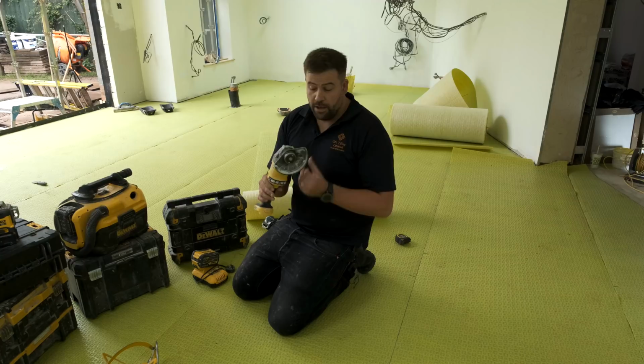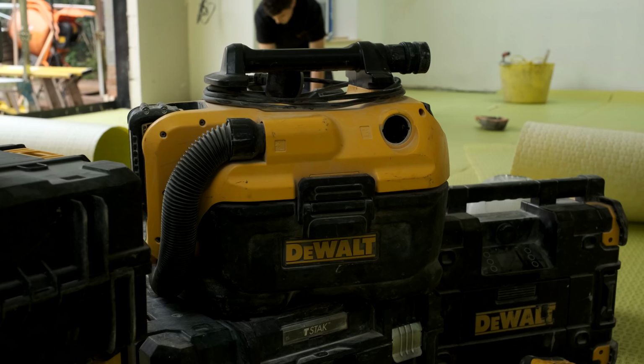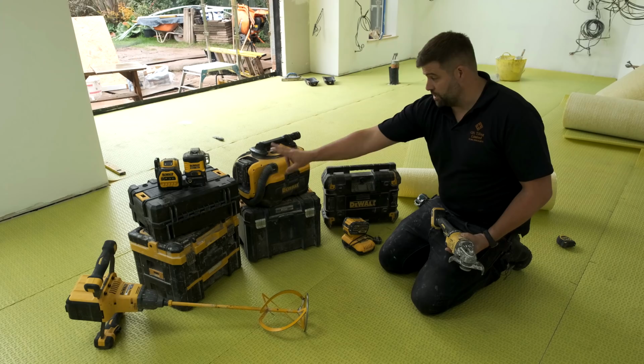And for me, it's DeWalt. A little bit biased because I love me DeWalt. That little hoover's amazing. People laugh at this. Great bit of kit, 180 something pound, I think I paid for that. It's a hoover and it is also a blower. I'll run that off my 6 amp. Again, I'll get 2 or 3 days out of that.